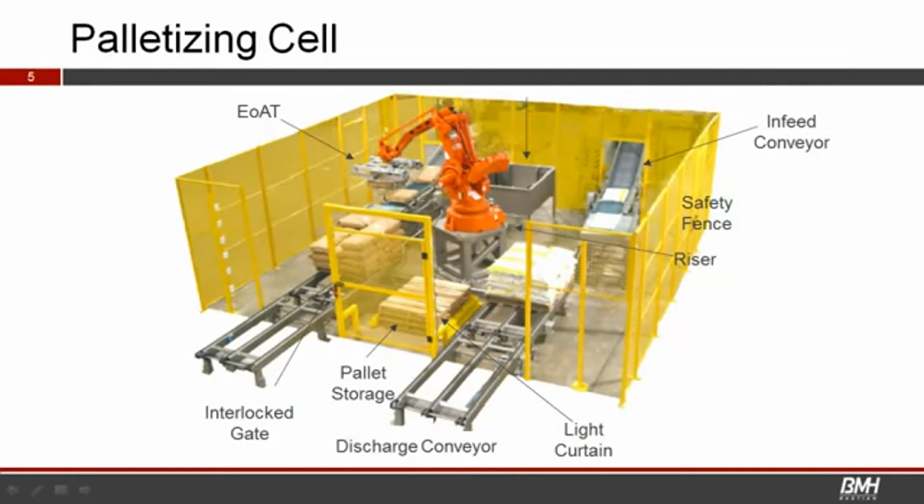This is a typical palletizing cell that you would see in most distribution centers or manufacturing facilities where you are palletizing various types of products. In this example, it's various bags of products. In-feed conveyors and a slip sheet tier stand are used in conjunction with your outbound discharge conveyors, and the area is completely surrounded by safety fencing to protect your operators.